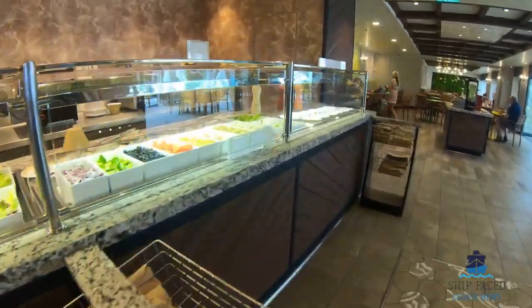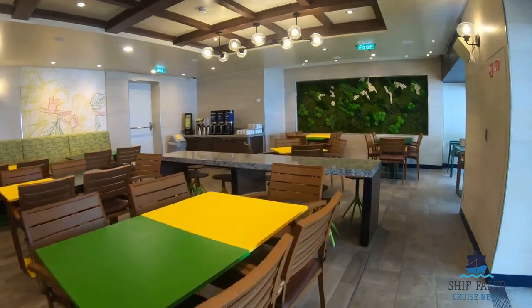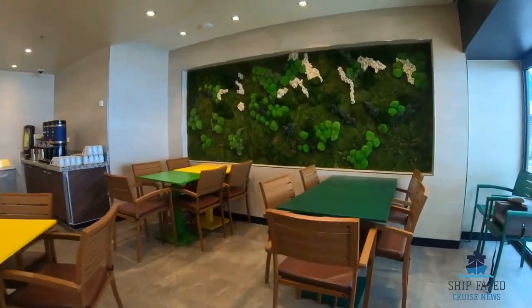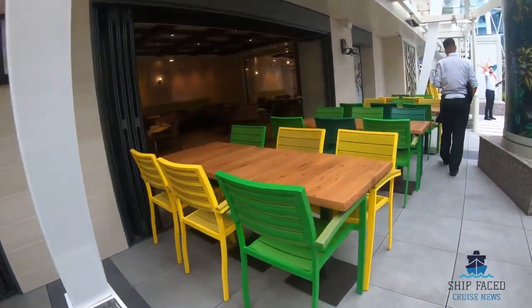They had loads of seating inside and out. They had really good selection. It was never really too busy, especially on those port days. Even on the sea day, it really wasn't that busy. So this would really be a place to go and I would highly recommend it.